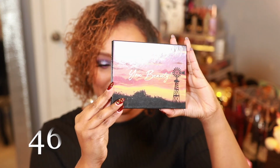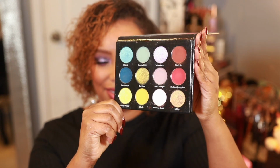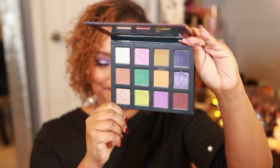And then we have the You Beauty palette by Glaminatrix. And I definitely would repurchase this palette again. For sure, for sure. I have one palette by Lethal Cosmetics, and this is the Velvet Dust palette. And this is a really beautiful palette. Definitely need to use it more. And I definitely would repurchase this again. This color story is just so good.